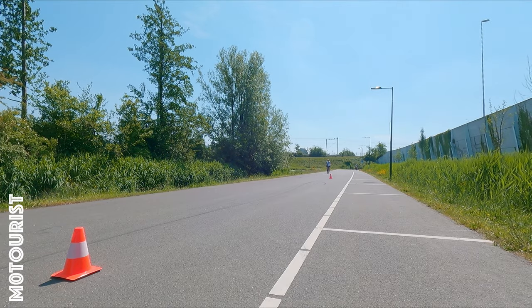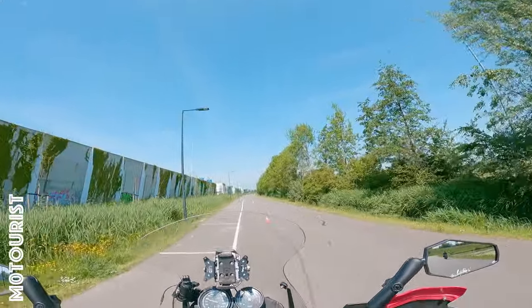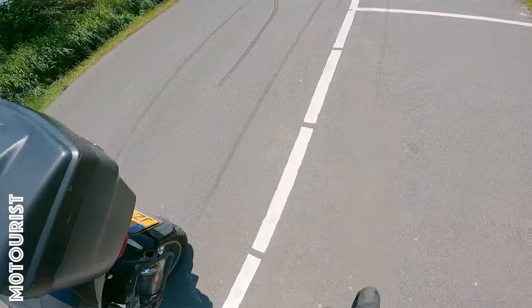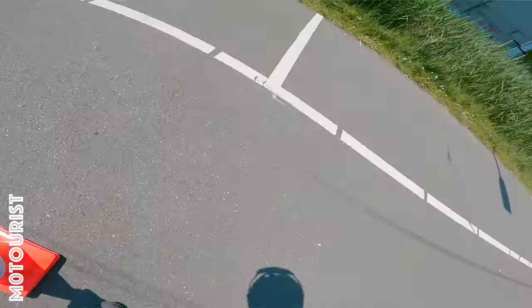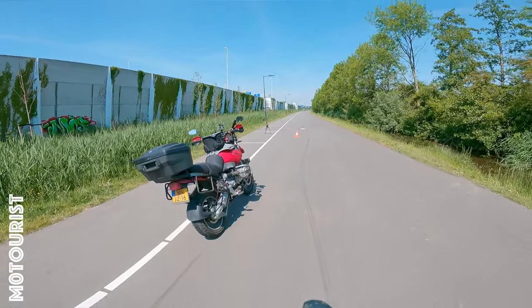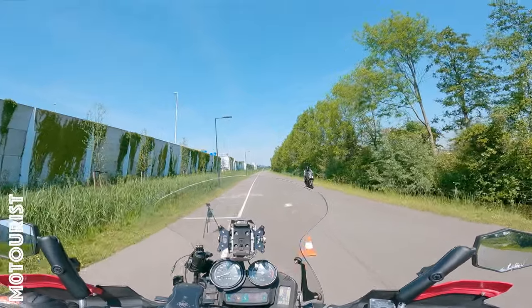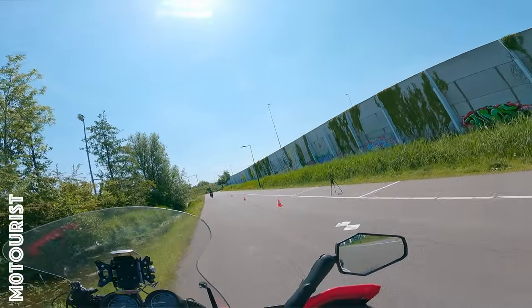So we'll try the emergency stop now. So 50, brake. Ooh, a little bit of a light rear wheel. Whoops! But I did start braking at the cone half a meter late. Let's see if I can do better than this. With the emergency braking you don't have to shift back, and with the normal brake you actually do have to shift back as well. But you can see the skid mark on my rear wheel.